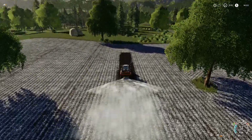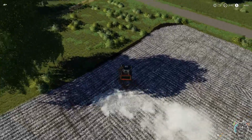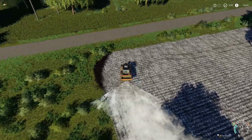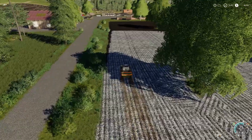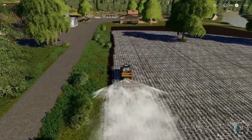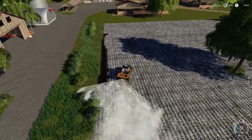400, 300, 200. Let's see, I'll throw some right here. See if we can stretch it out. And maybe start right here. Where can we go? We're gonna make it. No, so close. Swing, swing, swing, swing.